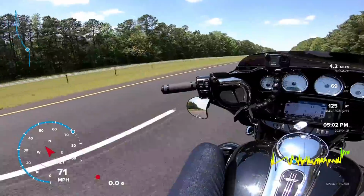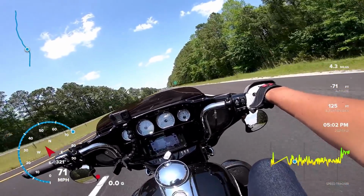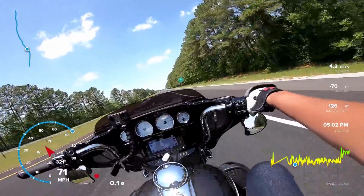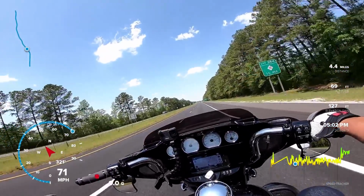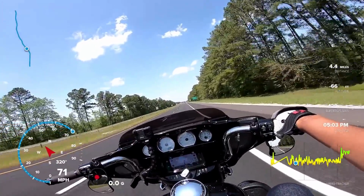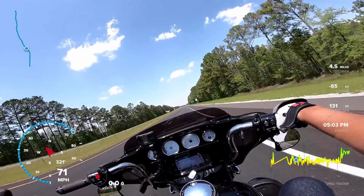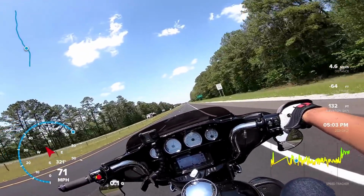And the good thing about it is that we all have our communication systems. I have the Cardo 50S, and they have helmets with the Cardo devices built into them. So that would be another tip, having a communication device.